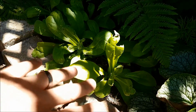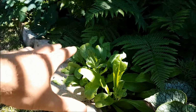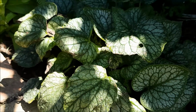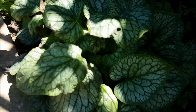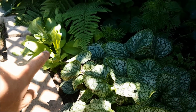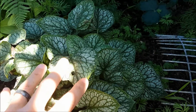There's some marigolds in here. They're yet to flower, but they will cover this patch in a beautiful splash of bright orange. And then next to this, gorgeous Brunnera, it's Jack Frost. It's a great shade-loving plant. It's difficult to catch because the sun is in the way, but it's a lovely plant. And once this is bright orange, I think the zing of the orange against this foliage is going to be really nice.